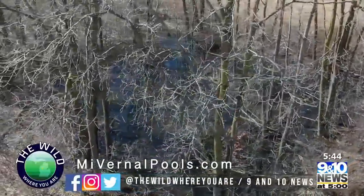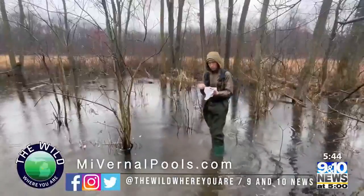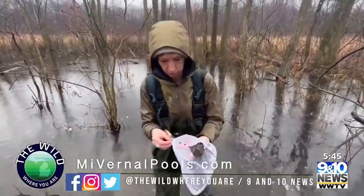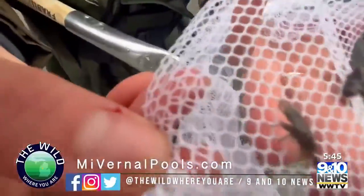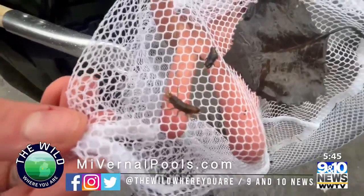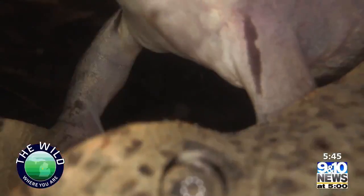You can go to myvernalpools.com to learn how. They can report vernal pools to us, and if they wanted to do more, they could actually get trained and help collect information and help monitor vernal pools across the state and help us get a better understanding about their status and distribution and what we can do to try to better manage and protect them.